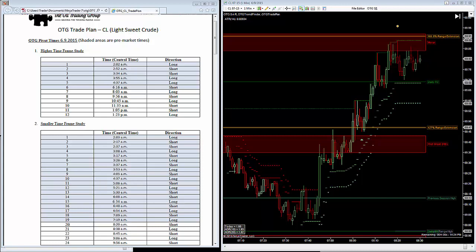Let's talk about what happened here today. This was all driven based on your OTG trade plan. If you take a look at line item number 7 on the higher time frame study, 8:03 a.m., we were projecting this time frame to be long. When you listen to the OTG Trade of the Day video, you'll hear me count down 10 seconds. I'm going to be looking to get in. Then I place an order on the chart, and I say I'm looking at 54, 53, 52 in this area, and then I get in.